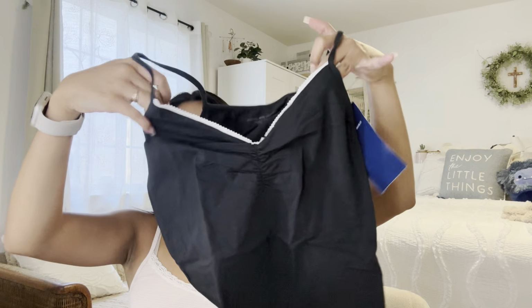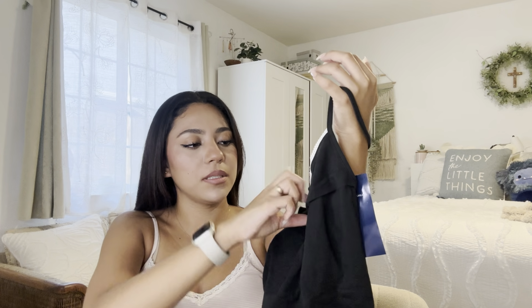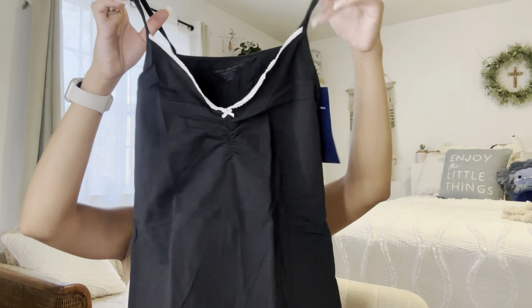Here's this one. Wait, this one's really cute. Okay, you can't really see, but it has a bow here. For some reason, it's going in. Okay, so this one, honestly, it kind of reminds me of the first top a little bit.